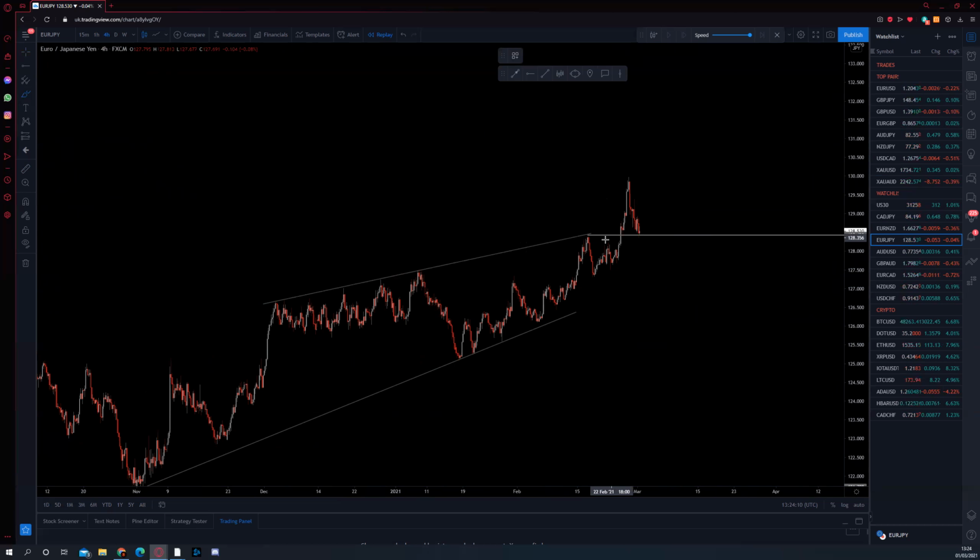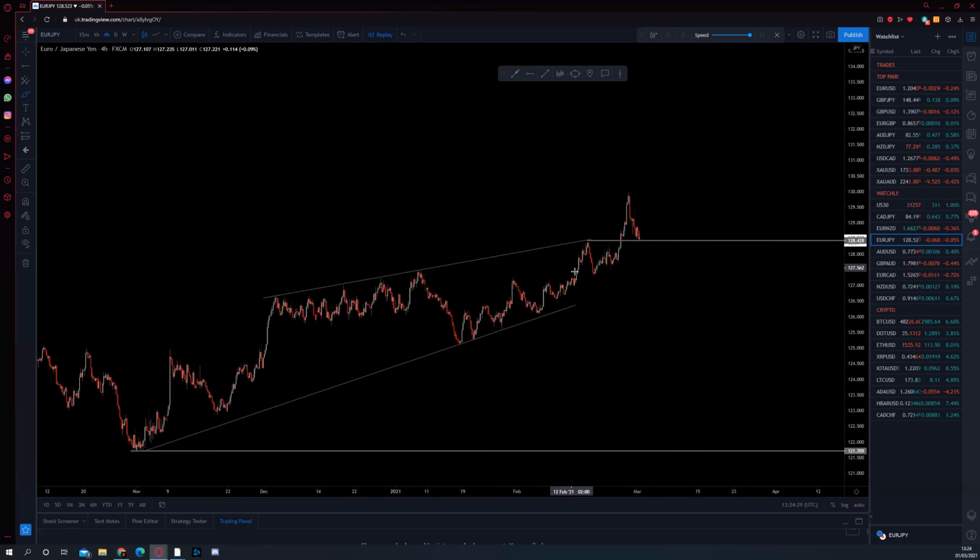Similar story with most JPY pairs, looking for that sort of head and shoulders formation to then take it to the downside. This one is on the watch list because I think that GBPJPY, AUDJPY, and NZDJPY are cleaner. This one is not as clean.